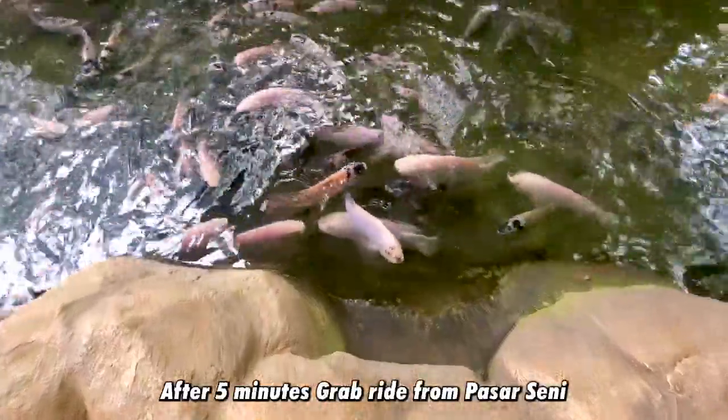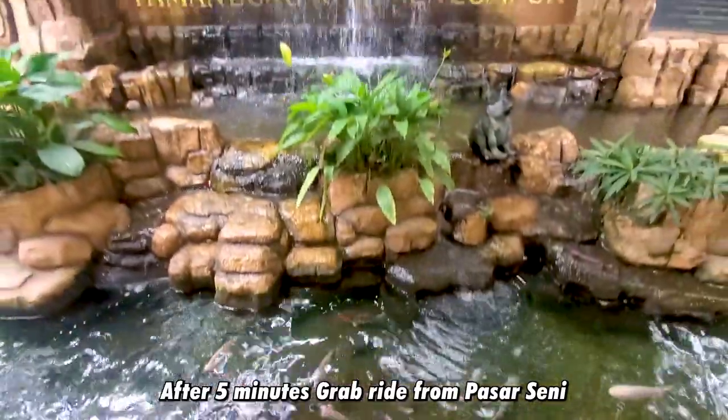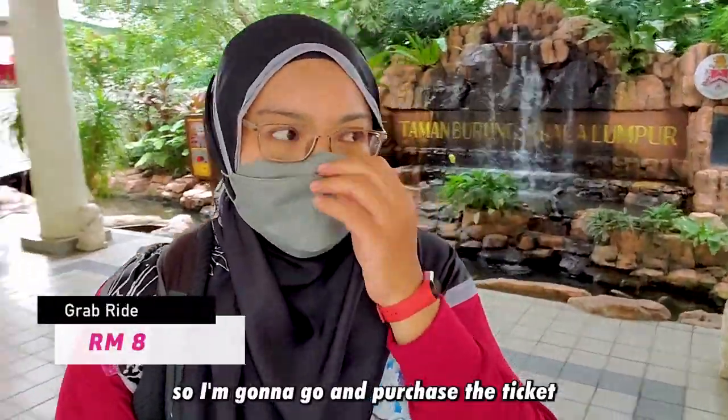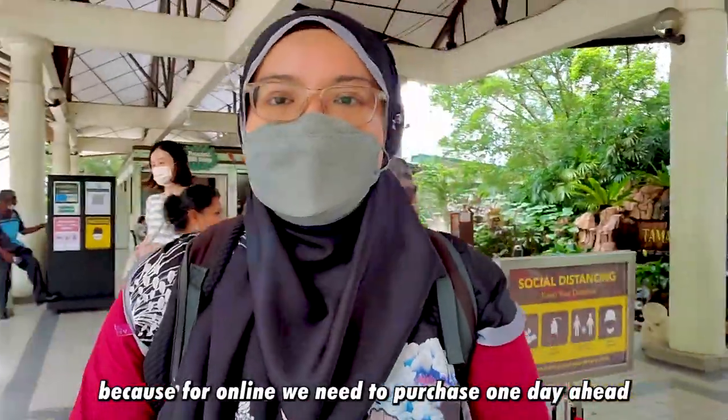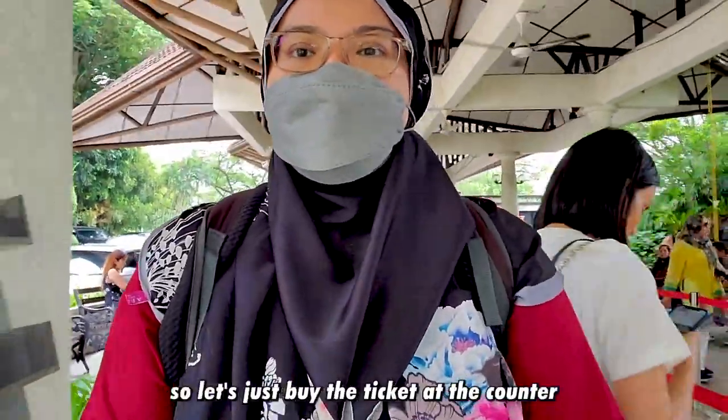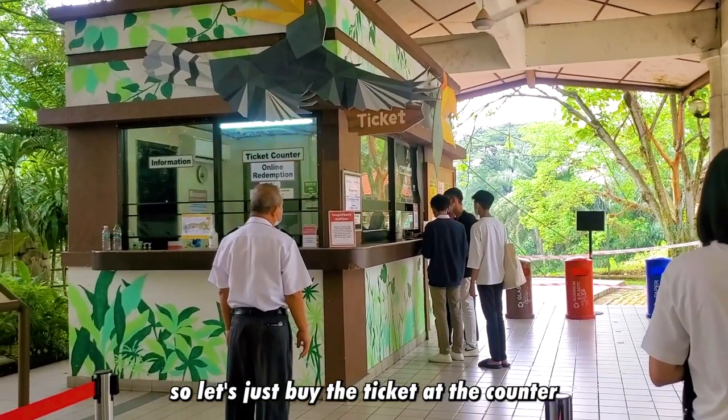So after a 5 minute Grab ride from Pasar Seni to KL Bird Park, I have arrived right here, and it cost me ringgit. So I'm going to go and purchase the ticket, because for online we need to purchase one day ahead. Because I just walked in, let's just buy the ticket at the counter.